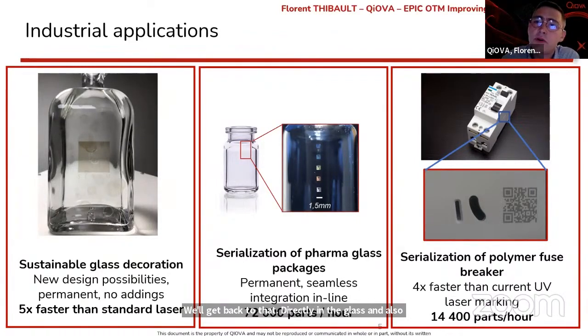And also you see another example of a serialization of product. This is a polymer electrical goods product, a typical case where we can deliver 4 to 6x throughput increase compared to established solutions that are around today.